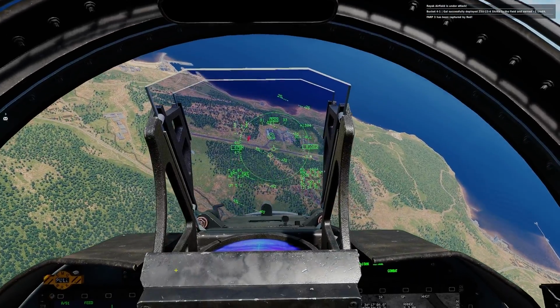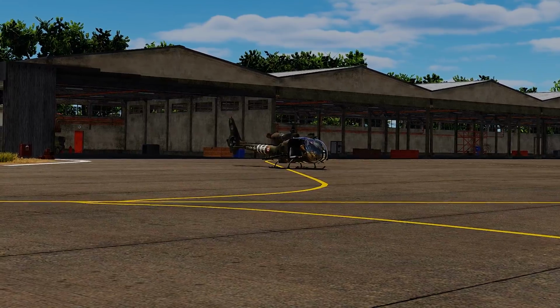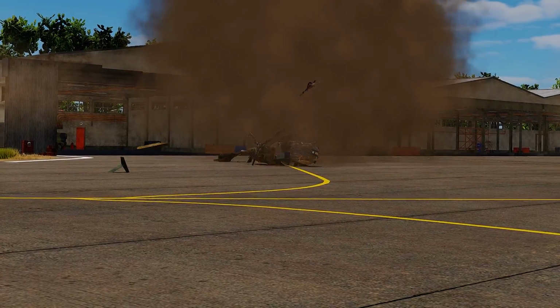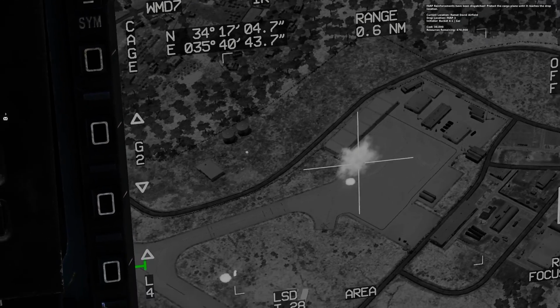Alright. There we go. Away. Should work. There you go, splash. Splash one Gazelle. Get rid of them before they start flying around being a nuisance.